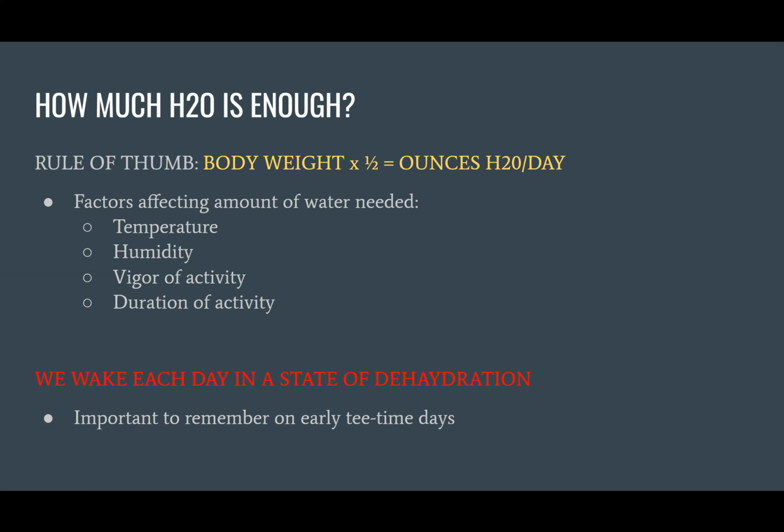We want our joints moving well. We want our muscles moving well. We want that flexibility. We want a low blood pressure. We want the blood system moving nice and smooth. We want to be thinking straight and moving straight. Hydration is one of those keys in how we start things off. So early tee time days, it's not wake up and grab a cup of coffee and head out and just start swinging. It's wake up, get some hydration.